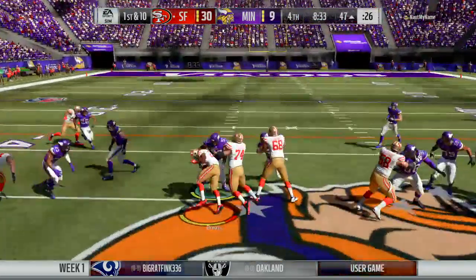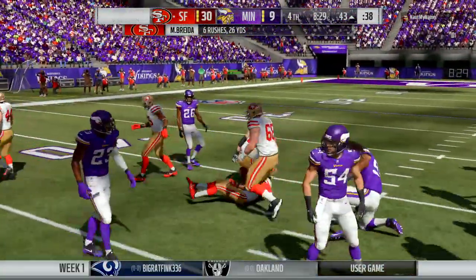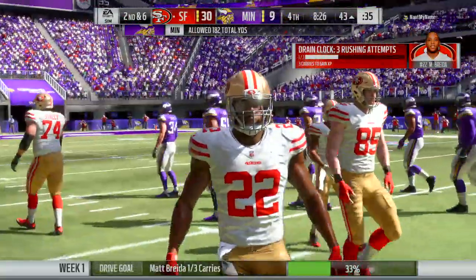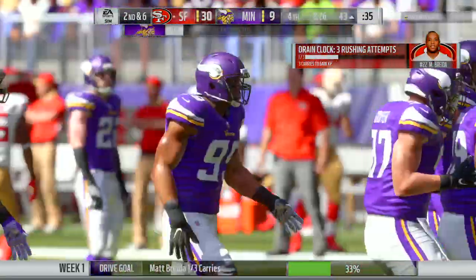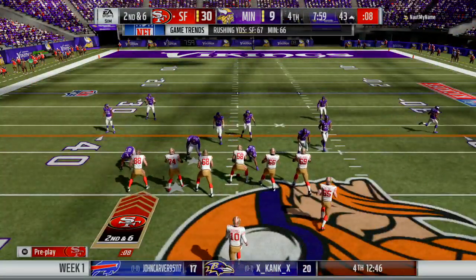They run with Breida. He'll get about 4 here, down to the 43-yard line. Bottom line, they want to keep this clock rolling, so they'll take that one right there. They just want to keep falling forward, and they want to put the onus on the big fellas up front in order to bring this one home.